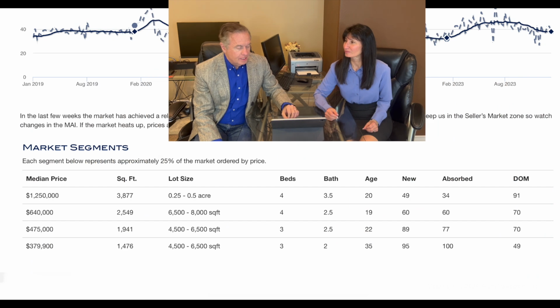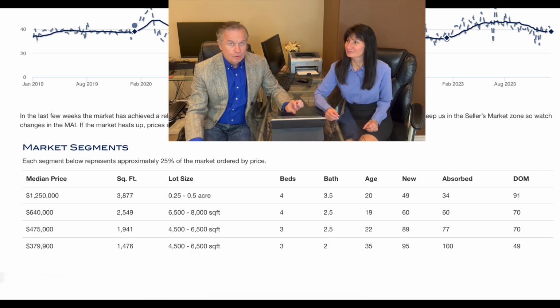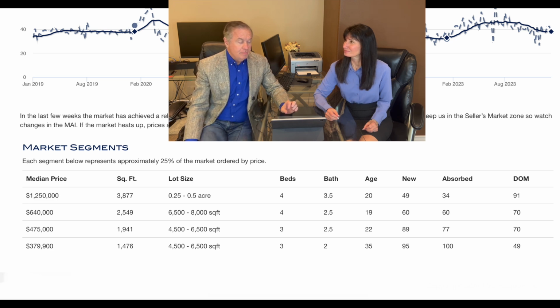Here are the market segments. Now, you've seen this chart before. You know what it is, but I'll go over it. Those 4 lines are the 4 quarters of the market: the top quarter, the second quarter, the third quarter, and the bottom quarter. This is by price, and the median price is the middle of that quarter. So if the top quarter is from 0 to 25%, then this is 12.5%. And if it's 25 to 50, that's 37.5%, right?